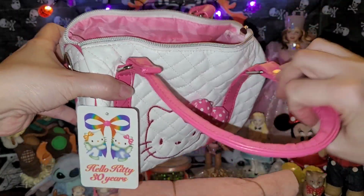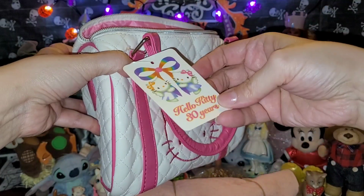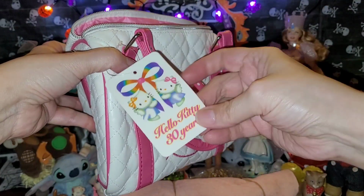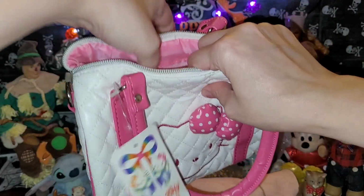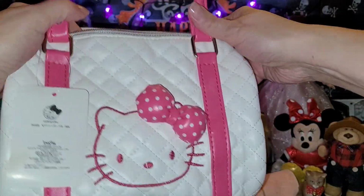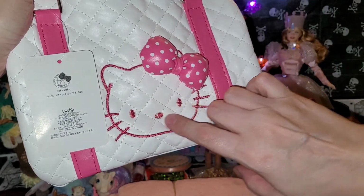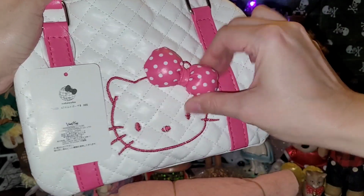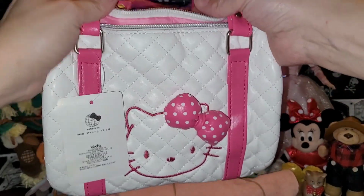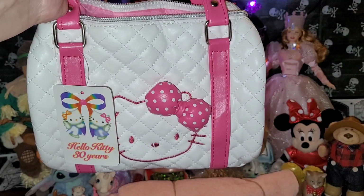Next, I grabbed this Hello Kitty pink cute purse. I don't really carry purses that much, and it was only $5, which is kind of a lot, but it's brand new. It's never been used, and it says 30 years of Hello Kitty. I thought that maybe I could just put some stuffing in it and put it on a shelf and keep it nice. I don't know. I might use it. I might not. It was just so cute. I love the embroidery. I love the big bow. I love the pink, and I loved that it was new, and I just wanted it, so I grabbed it.